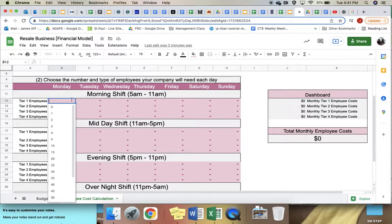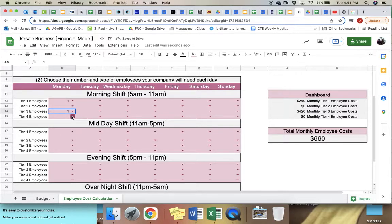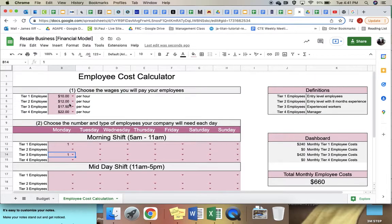Maybe on Mondays, you open at 5 a.m. and you need one tier 1 employee, and maybe you want a responsible tier 3 employee, and maybe the manager doesn't come until later. It's up to you. But you can see what I did was I just assigned some employees to Monday morning shift. Well, what about Tuesday morning? You might want to do the same thing. You might want to go 1 and 1, and we'll do the same thing all the way till Friday.